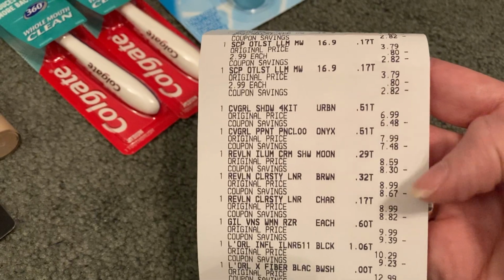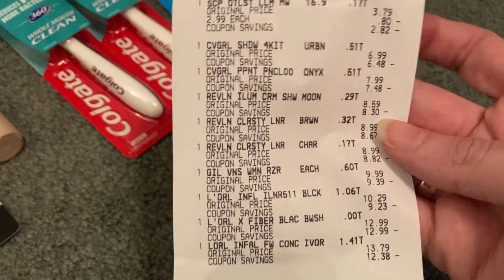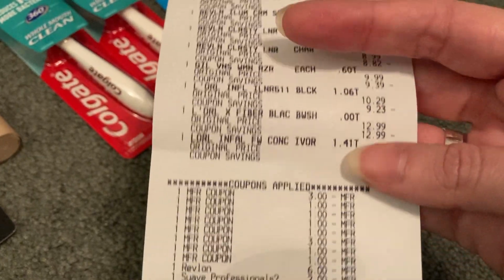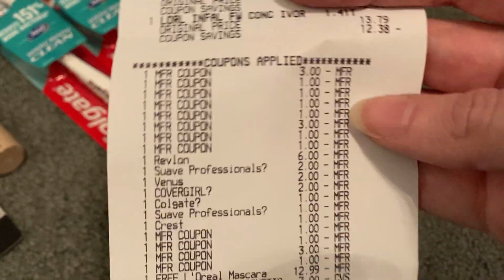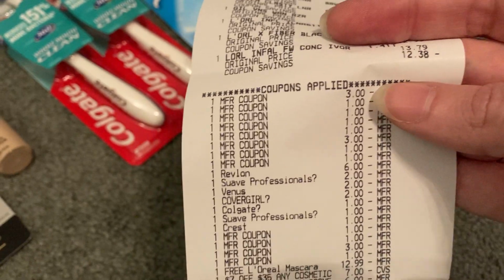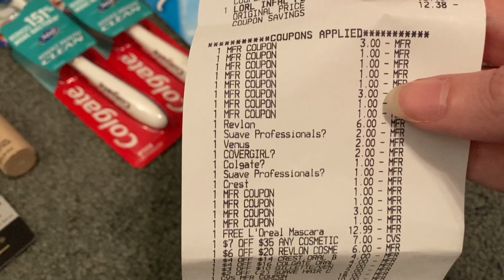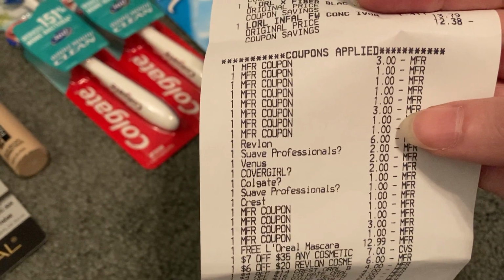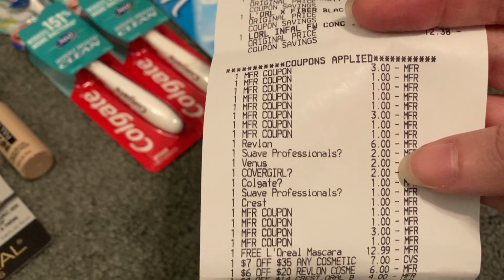But yeah, all of my other totals came out right. I also noticed that I had an extra $3 and an extra $1 manufacturer coupon come off. I don't know what that was about.